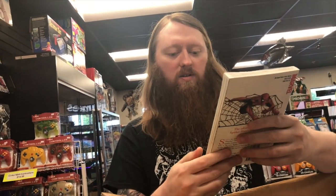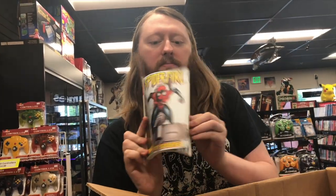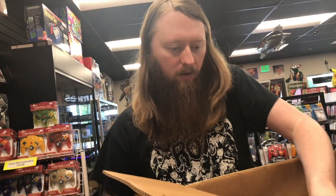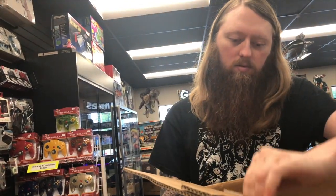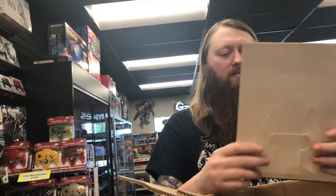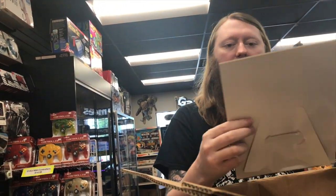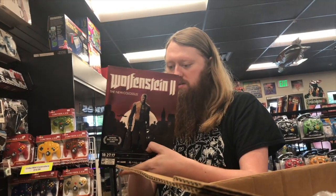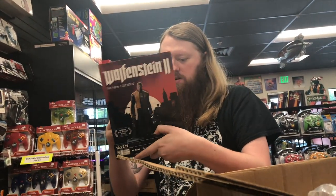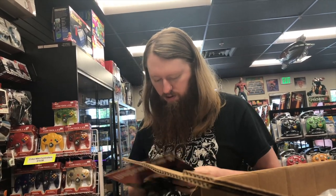We have Spider Girl, Too Many Spiders book. Sounds like my kind of book. And Iron Man book. That's a graphic novel. This is a Wolfenstein 2 countertop standee. Oh, that'll go with our blimp. It's like a miniature one. That's cool.